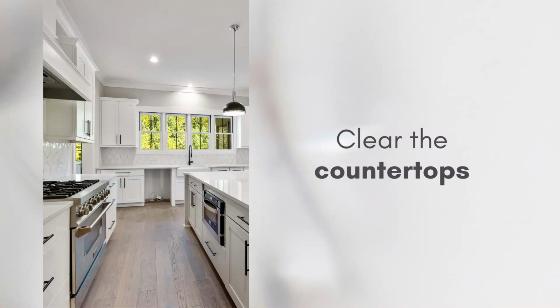So now that we have the lights on, we're going to clear the countertops. We don't want a lot of stuff on them, toasters, all of that stuff. A lot of people have their countertop covered in a coffee maker. And I've walked into properties where there's dishes in the sink and there's just bills and stuff everywhere. You want to remove all of this stuff. We want the counter space to feel as large as possible, which means minimal decorations, minimal clutter on the countertops.